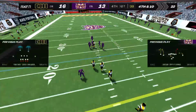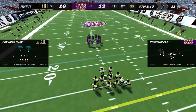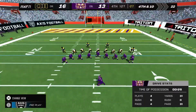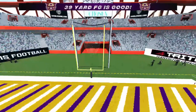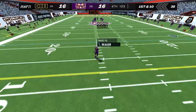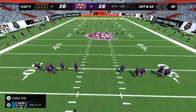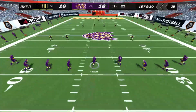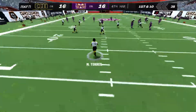Even though that pass was incomplete, those are the types of throws that stretch a defense. The D was up to the challenge that time. Number 9 on the kick. And it's good. Out onto the field comes the kicking team. Number 9 kicks it off. Taken at the 11.